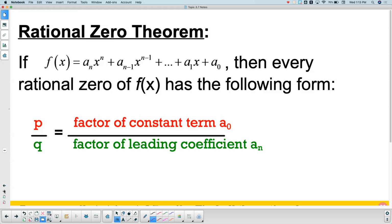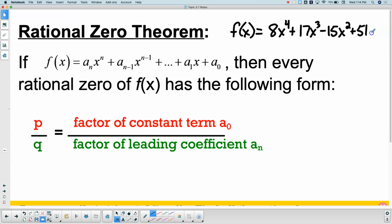The rational zero theorem says that if f of x equals that thing, and I understand that that looks confusing, but you can always think of it as f of x equals like 8x squared plus 17x. Oops, I should have done fourth there. I didn't want to do squared there. I wanted to do to the fourth. Minus 15x squared plus 9. Okay. We're just going to have a polynomial.